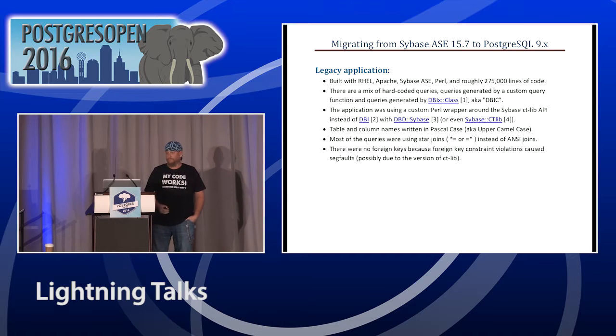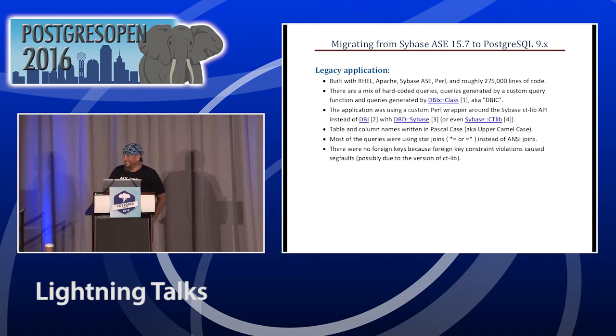So we have a legacy application, software as a service, built on Red Hat Linux, Apache, Sybase, and Perl. It's roughly 275,000 lines of code. The queries within it are mostly hard-coded, but some of them are generated by an in-house function, and some go through DBIx::Class, also known as DBIC.